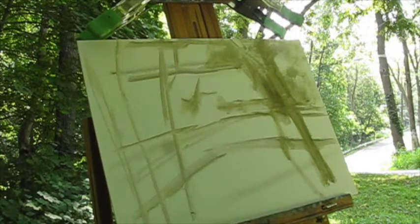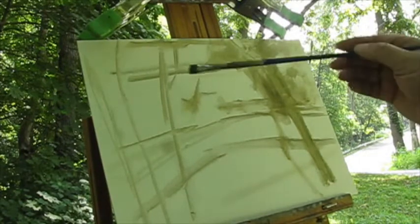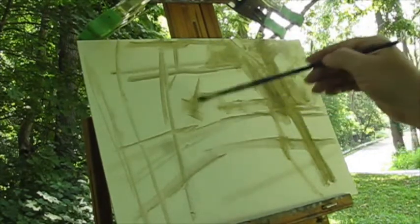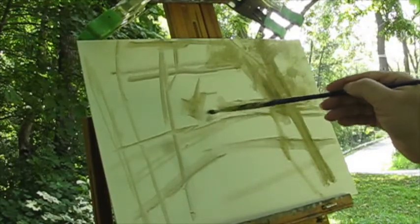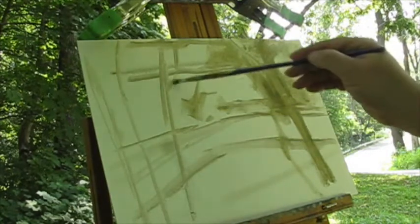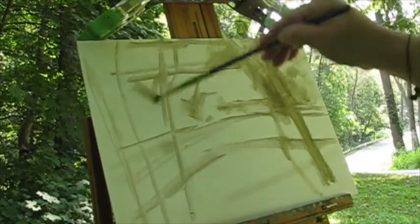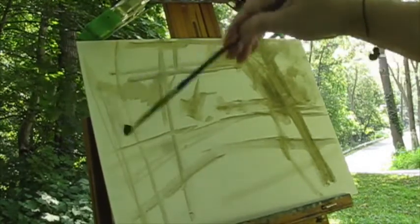So I try to keep it kind of dry so that this will set up really quick and I can start painting over the shapes, or into the shapes.